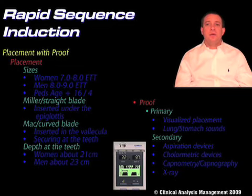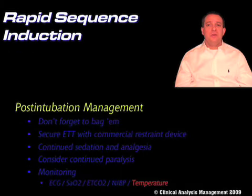Okay. Now, finally, once we get the patient intubated, we need to think about post-intubation management. The big thing, obviously, is make sure that somebody's ventilating them. A lot of times we get so focused on getting the tube that once the tube is in place, everybody forgets about the patient. So you want to make sure somebody's bagging them.